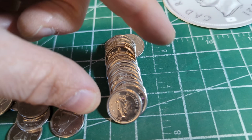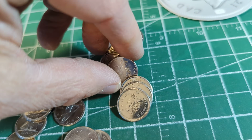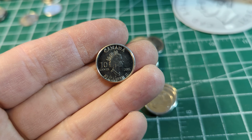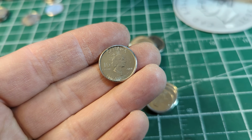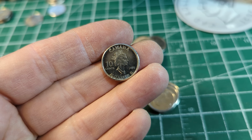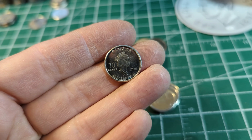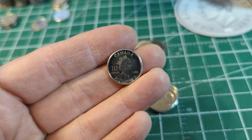And I saw something else, another edge here that's very interesting. I've done a video on this in the past. Here's a 2001, and look at the die deterioration that you can see all along Elizabeth and Canada. I'll throw this one under the scope because it's very, very interesting, and it's unique to this year, this kind of deterioration that you see here.